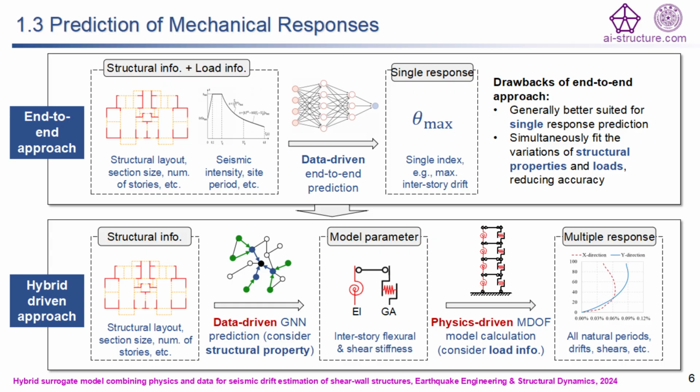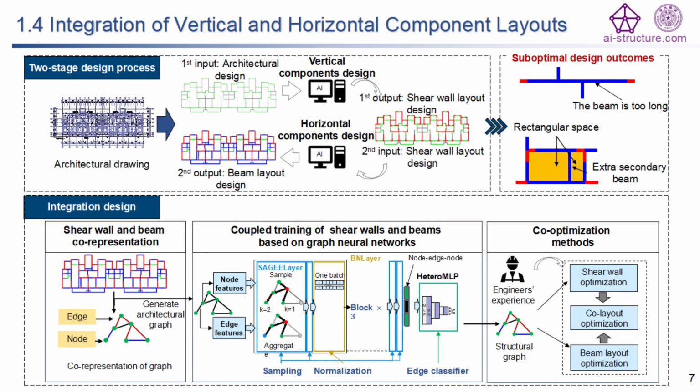To address these issues, we adopted a physics plus data hybrid approach for predicting mechanical responses. In this method, the AI only needs to fit the parameters of a simplified model, for example, an MDOF model, which significantly reduced prediction errors. This approach also allowed us to obtain the displacement, velocity, and acceleration distributions of the entire structure. 4. Integration of vertical and horizontal component layouts.